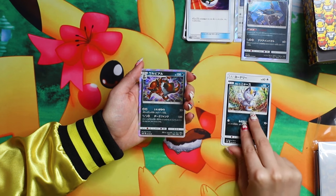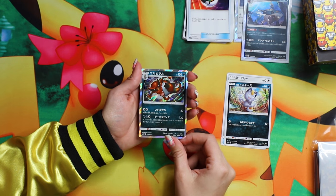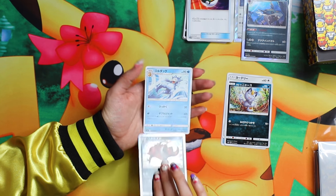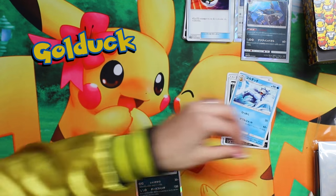All right, we got a Psyduck, a Lillipup, Meowth. Whoa, that's cool. It's either Krokorok or something like that. Whoa, and a Golduck. Nice. Still learning all the Pokemans.